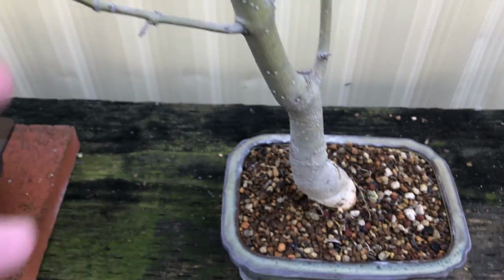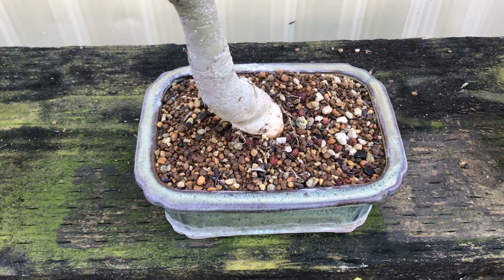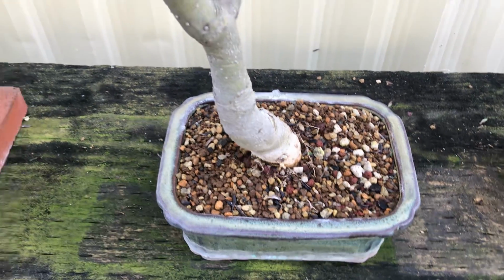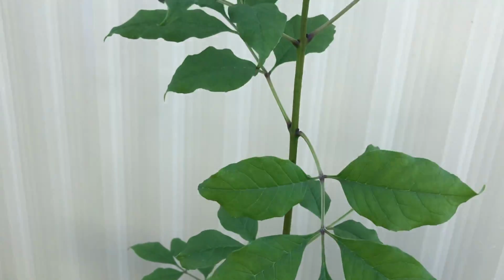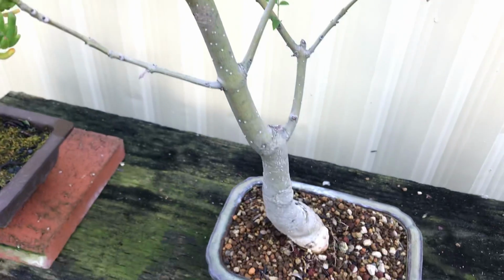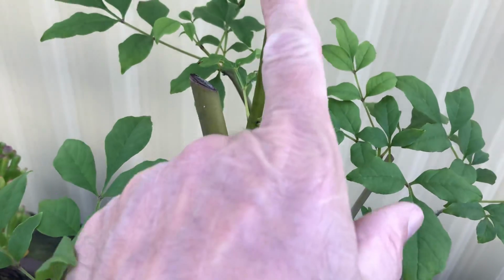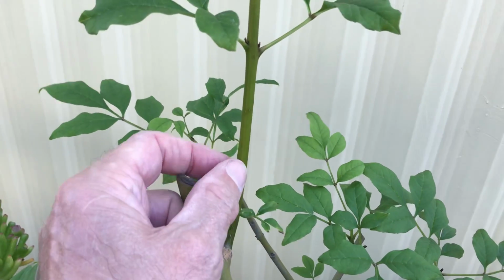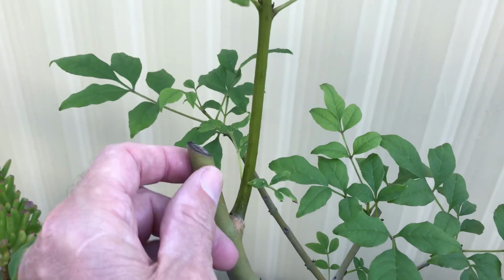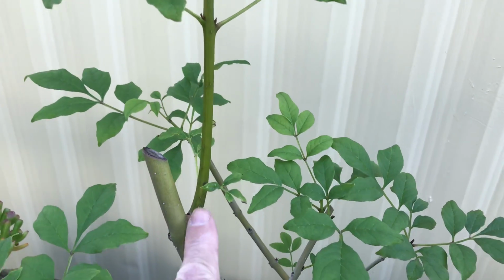Now this is one that was growing real tall, but I needed the pot, so I just took a chance. This was collected in Manhattan Beach at work once, and it's just a wild thing. Not even quite sure what it is, but it makes for a great little bonsai. So I cut it here, and this became the new leader. And when I'm sure this has taken pretty good, and there's no danger of losing it, I'll cut this one back, and that's how you get your shape or your taper.